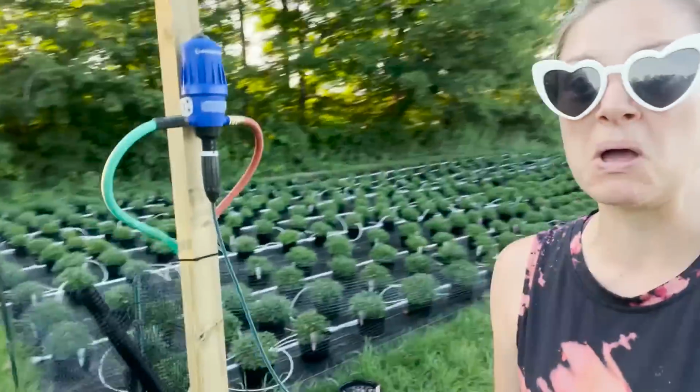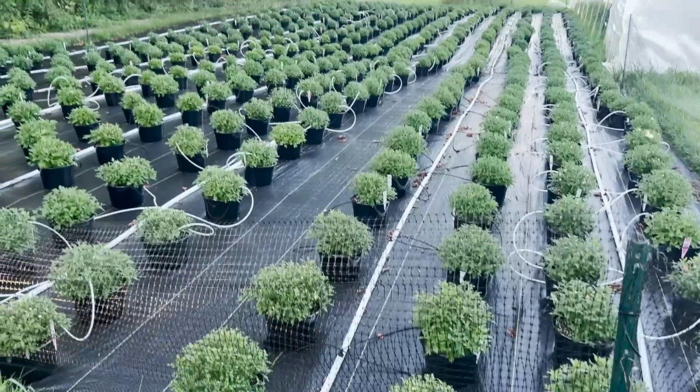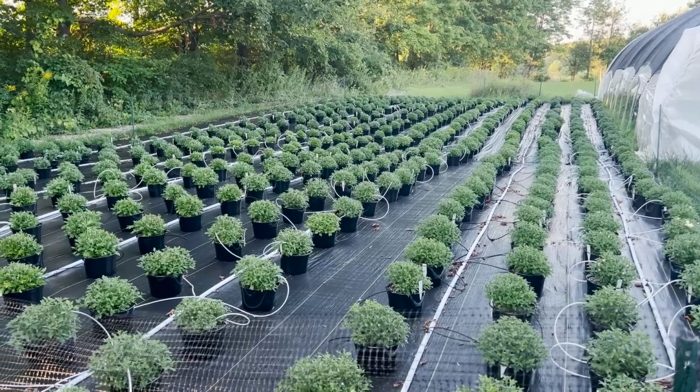Hi flower friends, it's Nicole from Flower Hill Farm, and I've been keeping another secret. So right here is my hoop house, and right there I got mums. Right here we have 550-ish mums, and I started them 2 months ago.